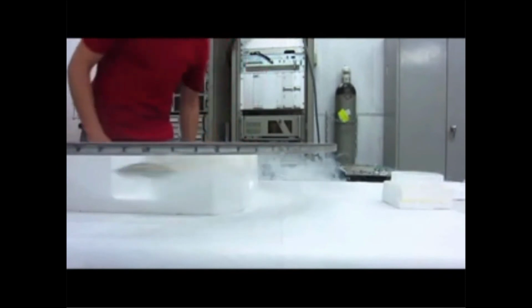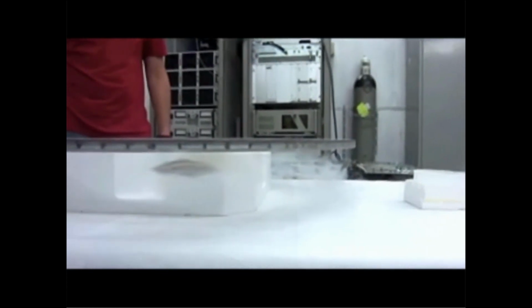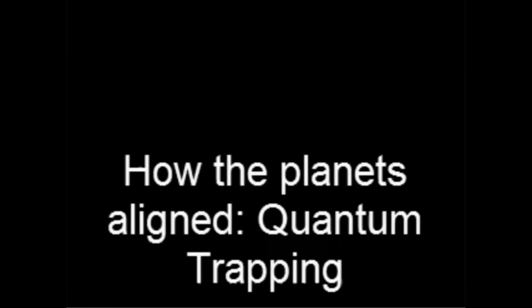So two planets in conjunction in space, as Joseph Smith described them, would always demonstrate this sort of quantum trapping, and that's how the planets lined up in the polar configuration. That's how they will line up in this event that we're going to explore in this lesson.